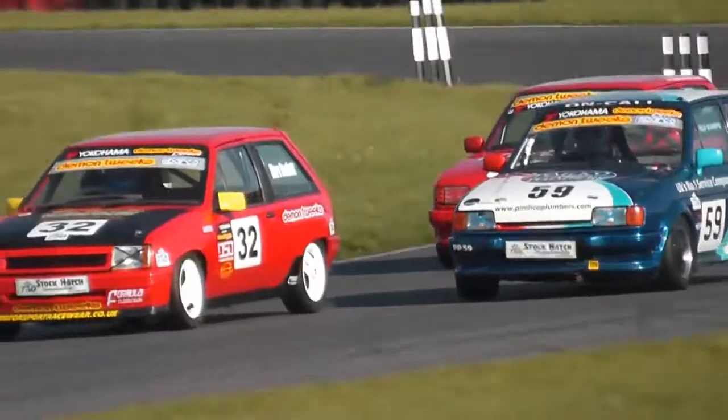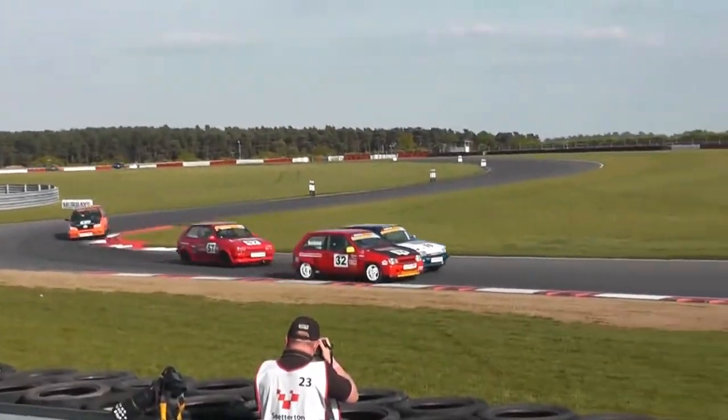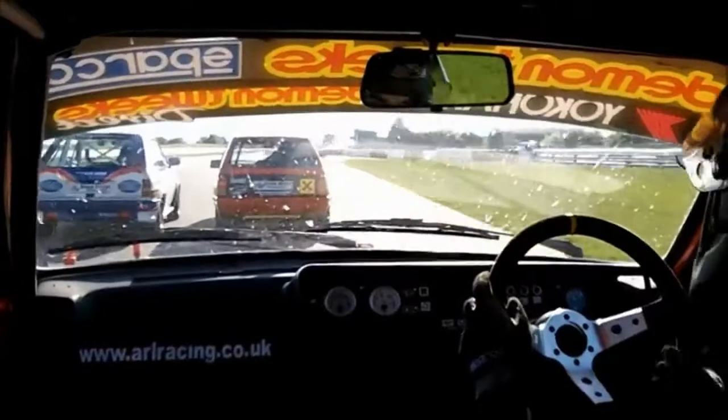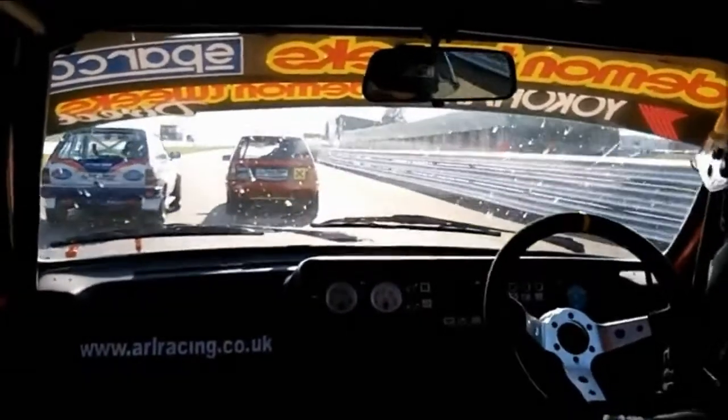Mervyn Beckett's got ahead of Dan Gibson and all that, and then Gibson fighting back though. He's on the inside. There's going to be side by side in the exit. Imran Khan watching all that as they go down the centre straight. We can ride on board with Khan then. And they're side by side to the Nova on the inside.